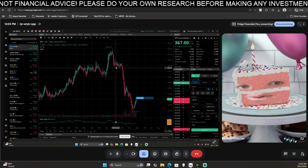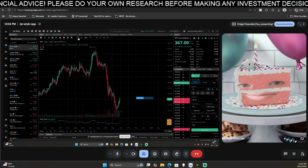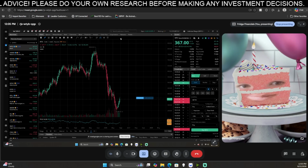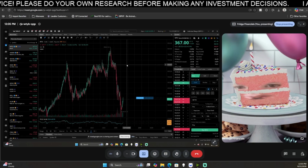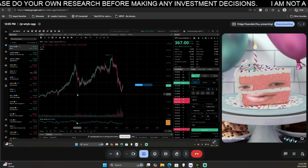So the hope and the goal here, again, going back up to here, I'm not going to expect that as much. But if you wanted to see how we might take a look at these Fibonacci levels, I'll draw some levels here, actually, because we have a little bit of time. Why not draw some levels and show how I chart things out?